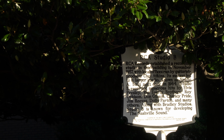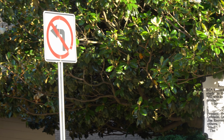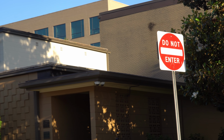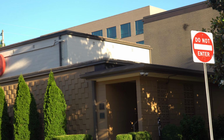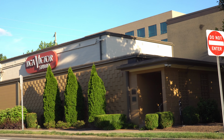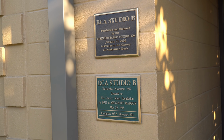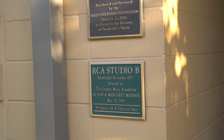Originally built in 1956 and run by guitarist and producer Chet Atkins, RCA Studio B on Nashville's Music Row helped establish the city's reputation as an international recording center. Along with the Everly Brothers, Roy Orbison, Dolly Parton, and many others, Elvis Presley is known to have recorded more than 200 songs here.